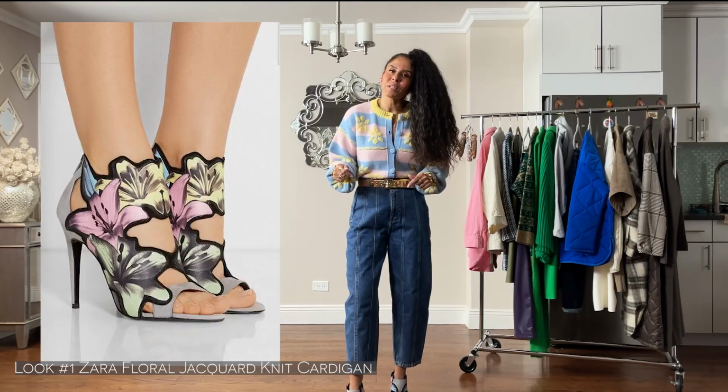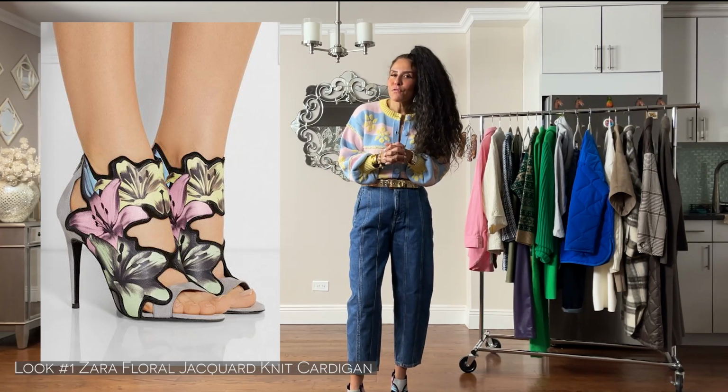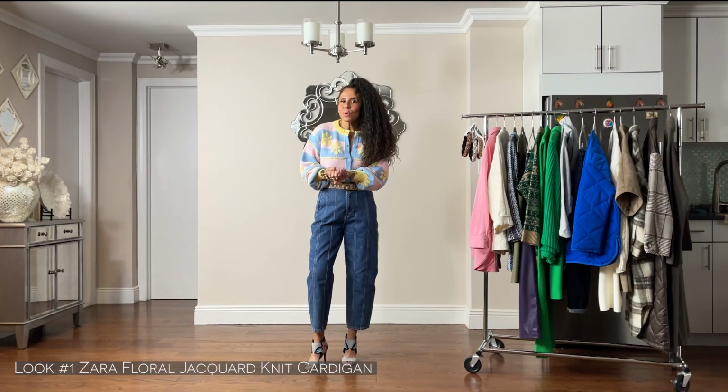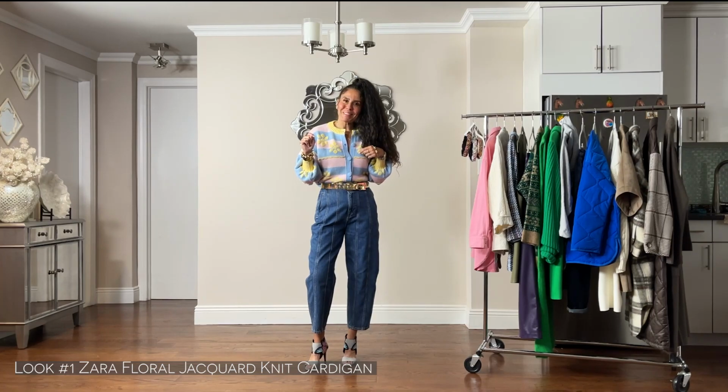What I love about this particular shoe is the open toe works for those fall days that are not too cold. I want to style this the way that I would wear it with pieces that I have in my closet. So I'll be right back. I hope you enjoy the styling.